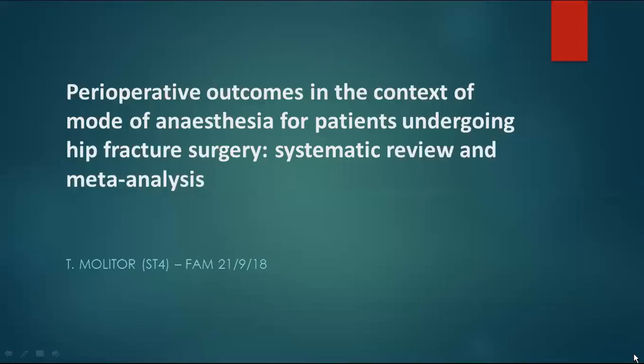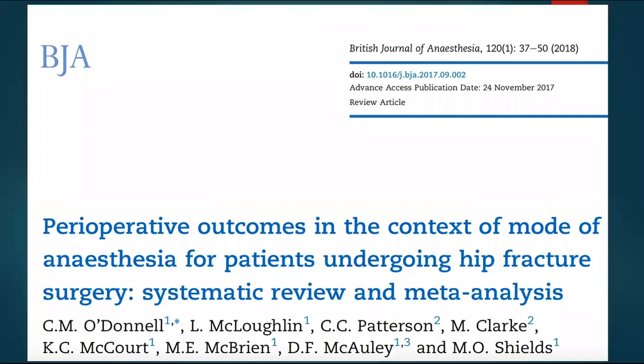So my name is Tim, one of the ST4s at Heartlands. I'm presenting this paper, which looks at perioperative outcomes in the context of mode of anaesthesia for patients undergoing hip fracture surgery, a systematic review and meta-analysis. Very catchy title. This was published in the BJA advance release last year, but released in January this year.